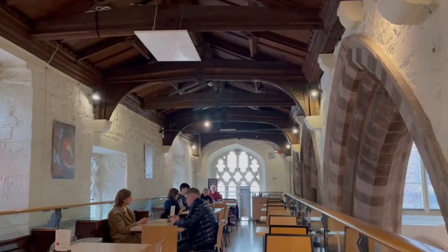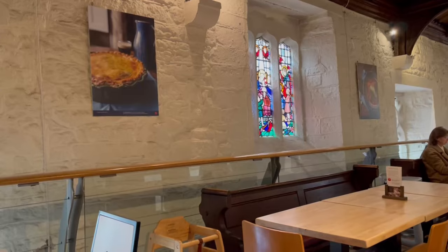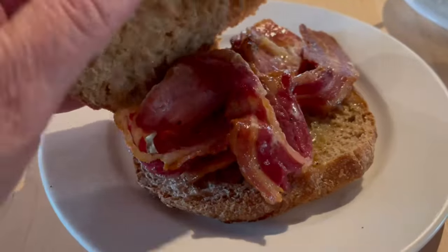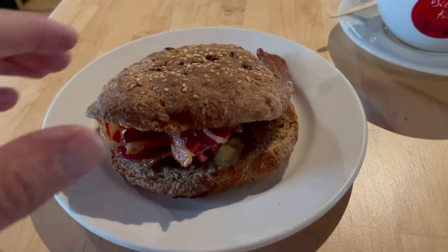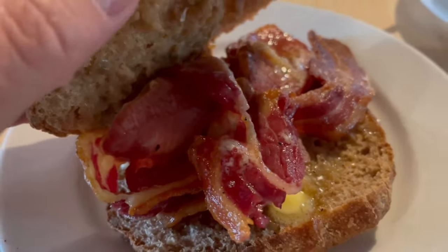Well, I did manage to refrain from ordering a piece of cake or a sausage roll, but, well, you guessed it. It was talking to me. What else was I supposed to do? It was absolutely delicious. And of course, the wholemeal roll even made it a healthy option.